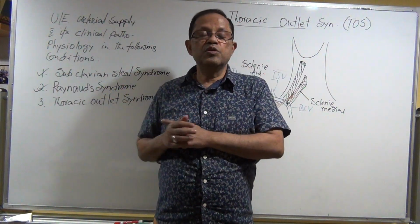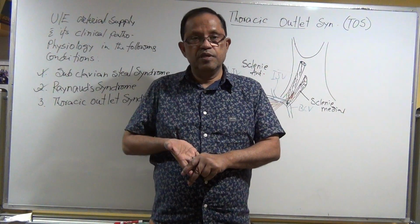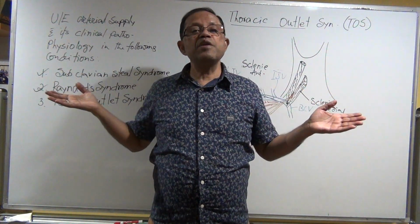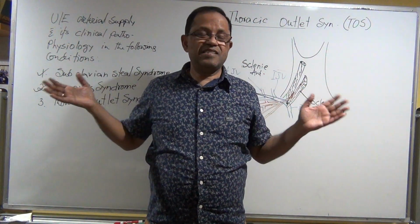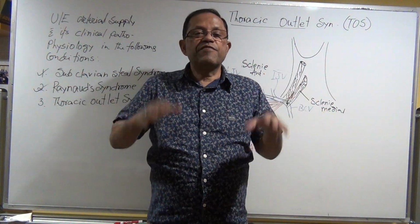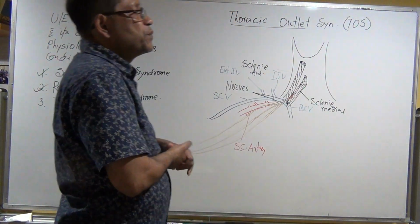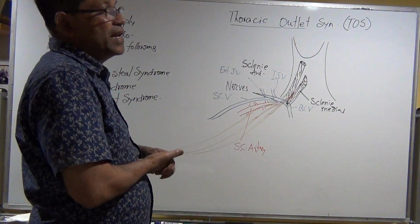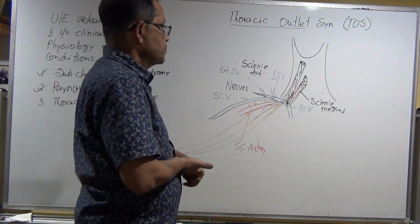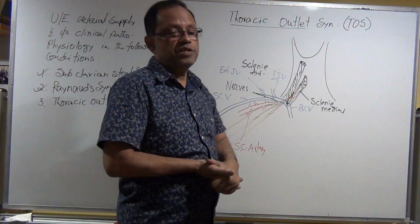But the most common symptoms arise from the nerves. That's why the chiropractor, physiotherapy, they will do some maneuver to relax or to make some space to free the nerves from compression. So in that way, long-term physiotherapy can relieve, or if not, then they go for surgery. Okay, so this is thoracic outlet syndrome.